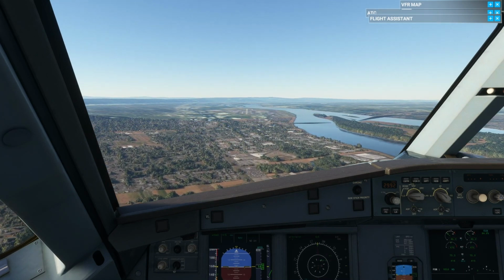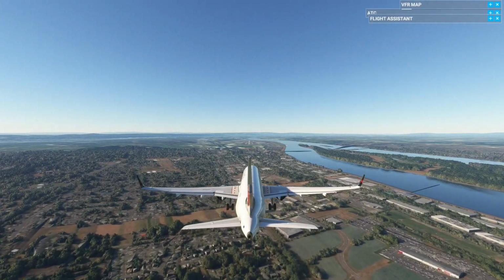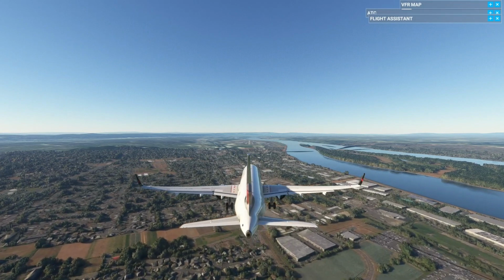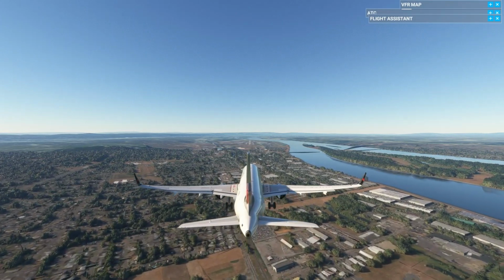Delta 2341, contact Portland departure on 118.1. Good day. Horizon Air 2064, go around.